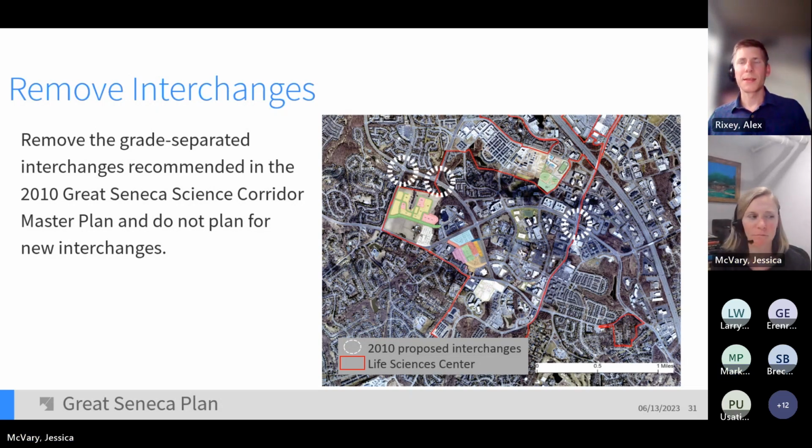Good. Well, it looked like one way to address the parking was putting streets right through the middle of these existing parking lots. So that'll take care of some of the spots.